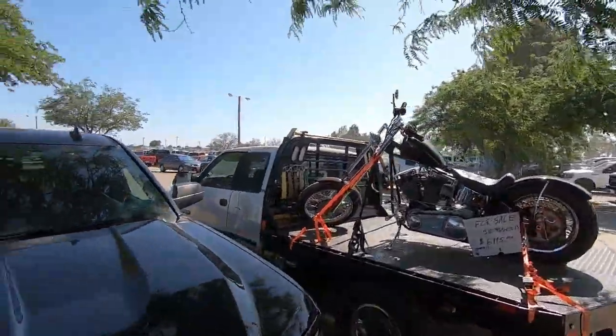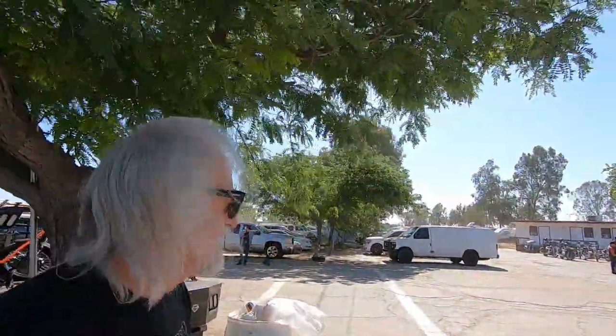Chopper right there. But looks like we got a bunch of bikes out here in the parking lot. And so let's see what's happening inside.